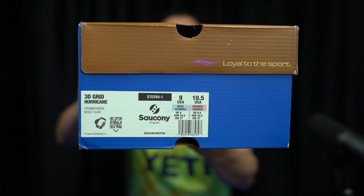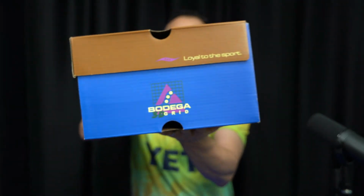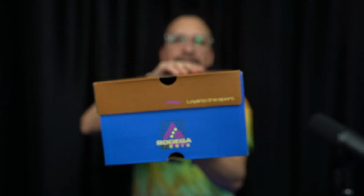You can see that I got my size 9, which is what I normally wear. And then on the back of the shoe, or the other side, you have Loyal to the Sport and the Bodega Series Saucony Triangle on that shoe. Remember, this is the over 40th collaboration between Saucony and Bodega.